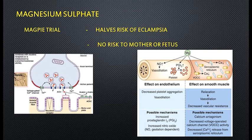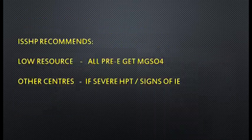So recommended is that in low resource environments, all preeclamptic women should get MagSulf. And when I was working in Bloemfontein, that's what happened. We gave every lady that delivered with preeclampsia 5 grams IM 4 hourly for 24 hours after delivery, and somehow they managed to monitor those patients.